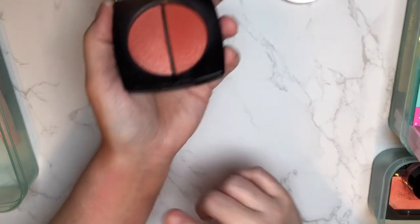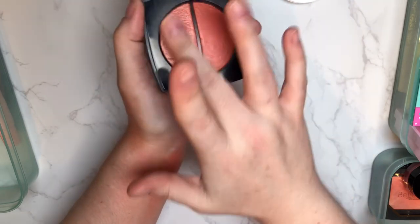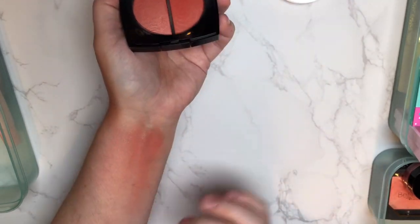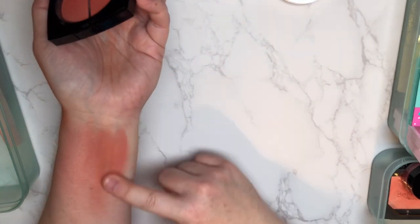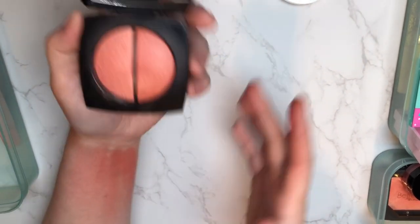You have your regular blush over here that's more matte, and then a topper on this side, and you can also swirl them together. I hope this is showing up to get that.